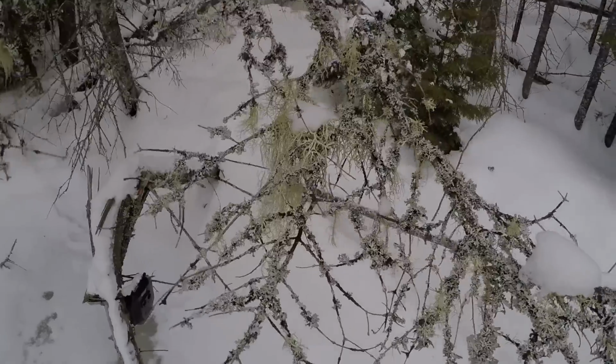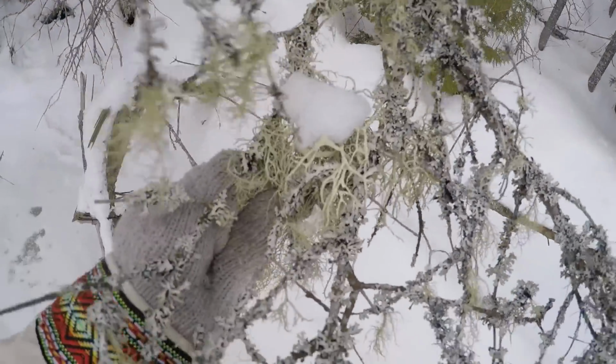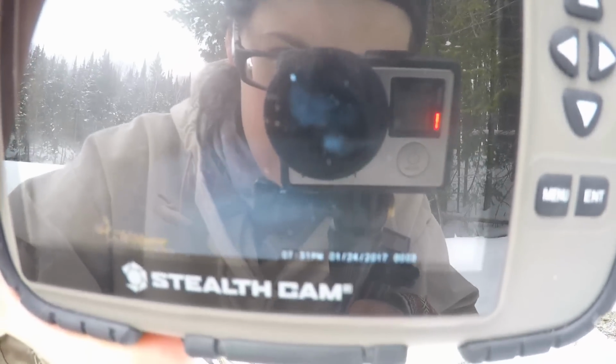Ooh, here we go. It's also a good fire starter here, this lichen. So I'm going to take some of this as well. Got a beautiful rabbit on there. You can see that right there in the center, just sort of sitting in front of the camera. I didn't manage to get the dog on the camera. I'm not sure why, so I'm just going to readjust my position.